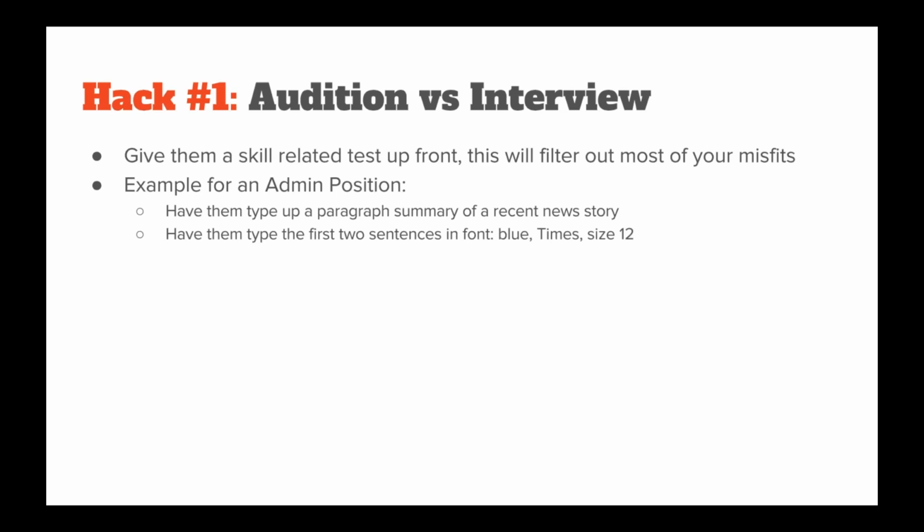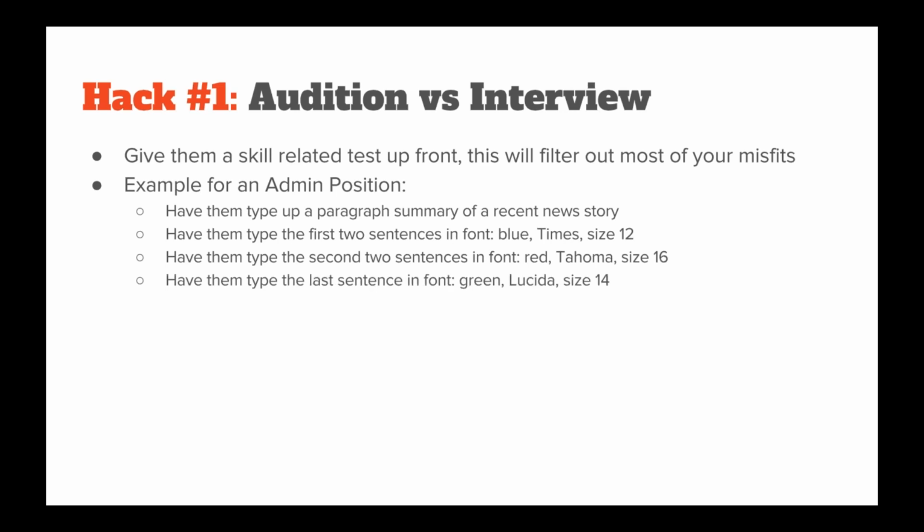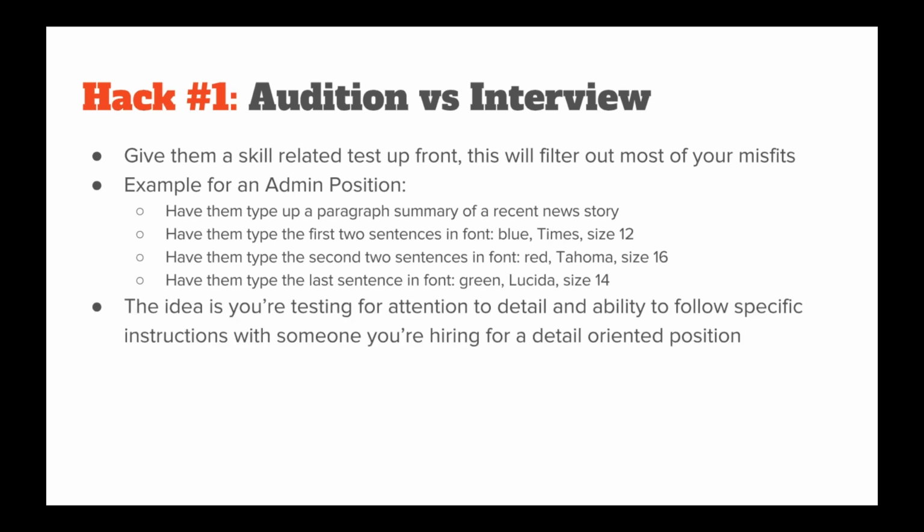What we tell them also, in further instructions in the job posting, is we have them type the first 2 sentences of their paragraph in the following font. It has to be the color blue, it has to be in Times font and size 12. Then we have them type up the second 2 sentences in the following font: red, Tahoma, size 16. And then we have them type up the last sentence in the font of green, Lucida, size 14.